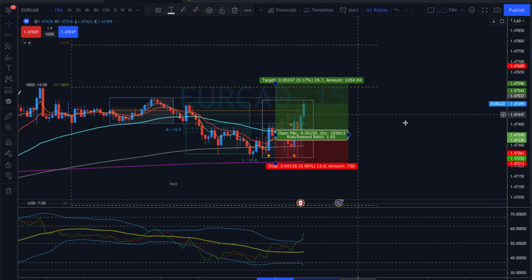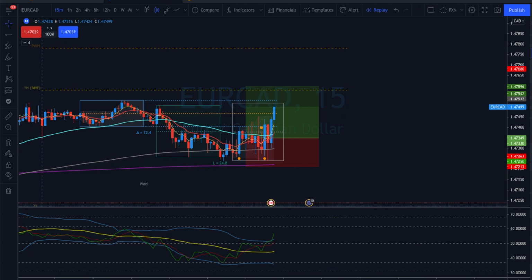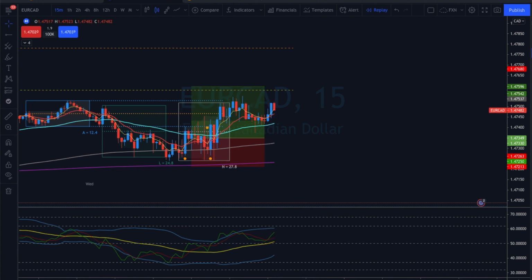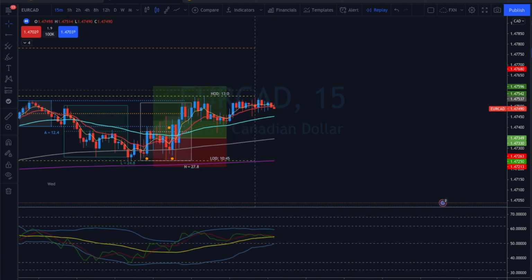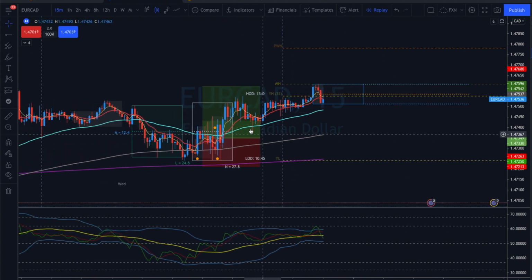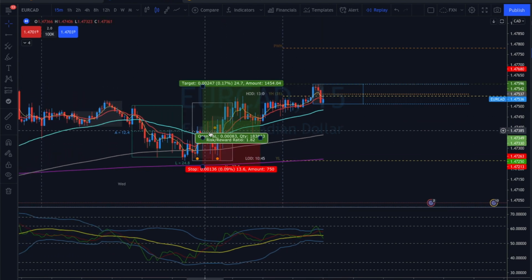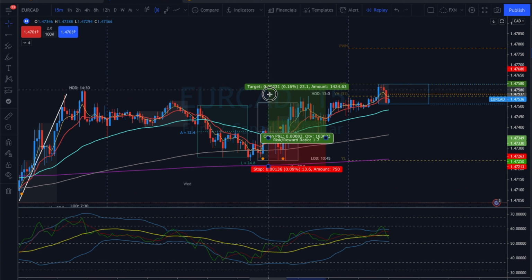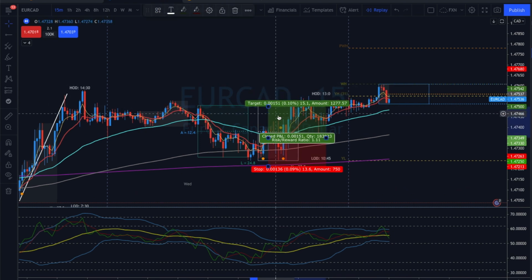And so here's how the trade ended up playing out. You can see that it slowly, and I mean, this was slow, eventually went up to about 25 pips or so. I actually got out of the trade early. I got out of the trade after about 15 pips of profit.